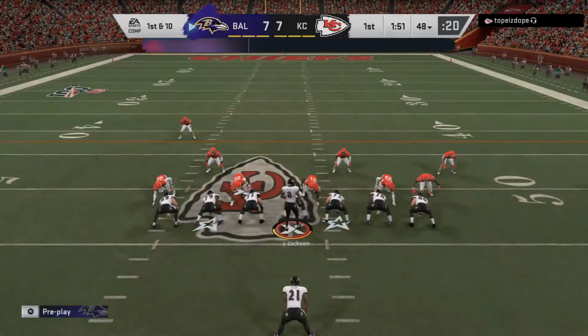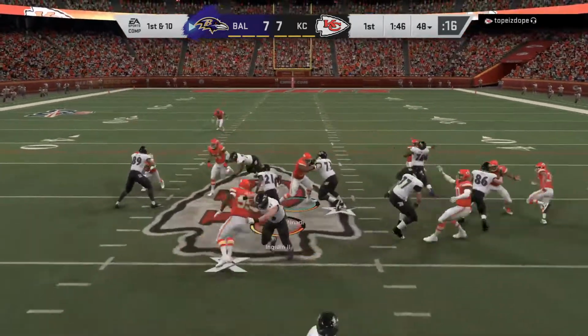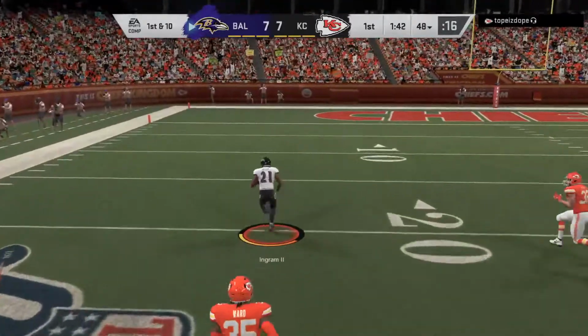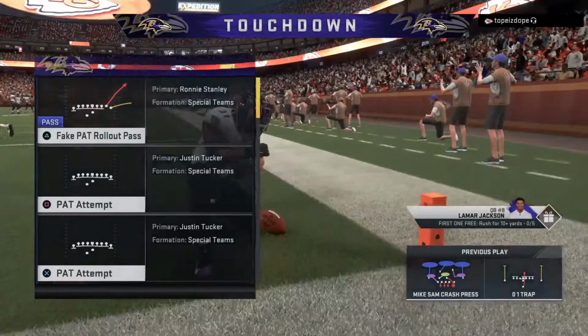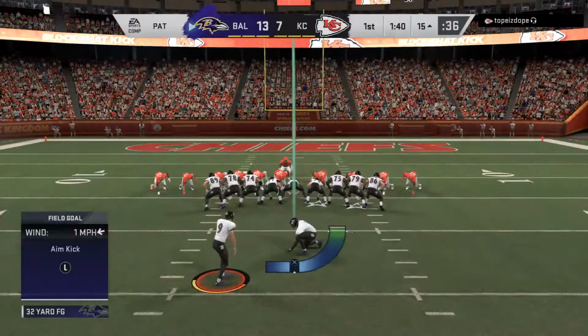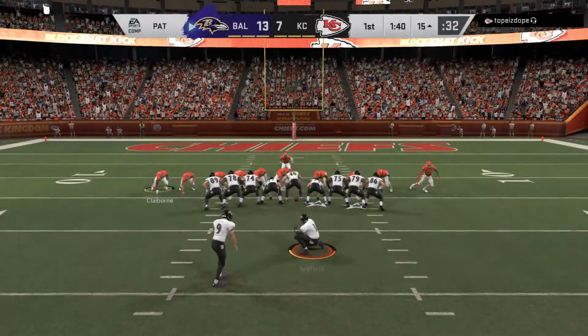So one play, and they're already just shy of midfield. They run. It's Mark Ingram. He's got the first down and more inside the 40. 20. And he is into the end zone for a Baltimore touchdown. Mark Ingram, 52 yards. And the Ravens have taken the lead.